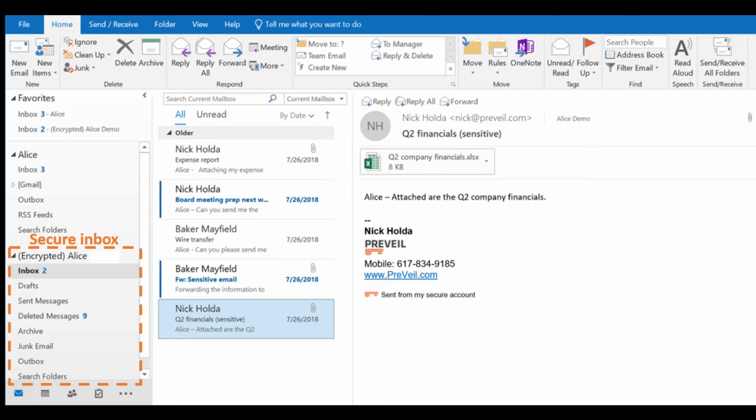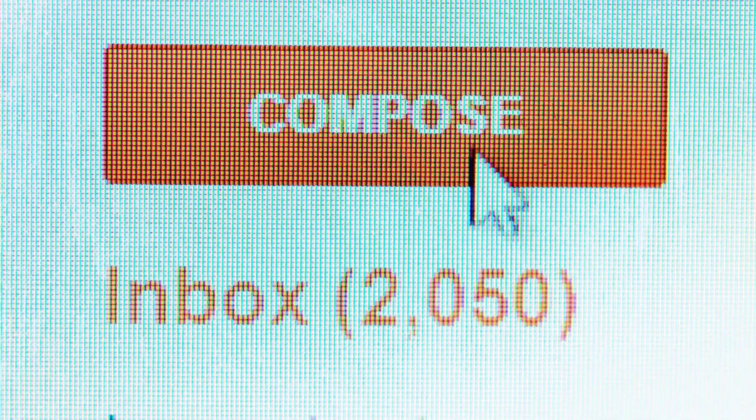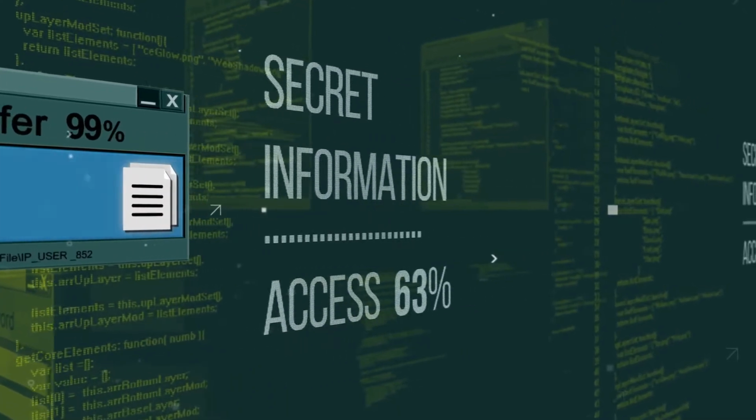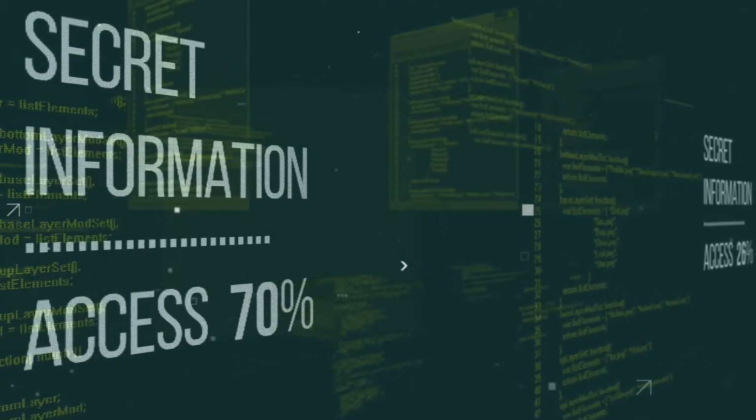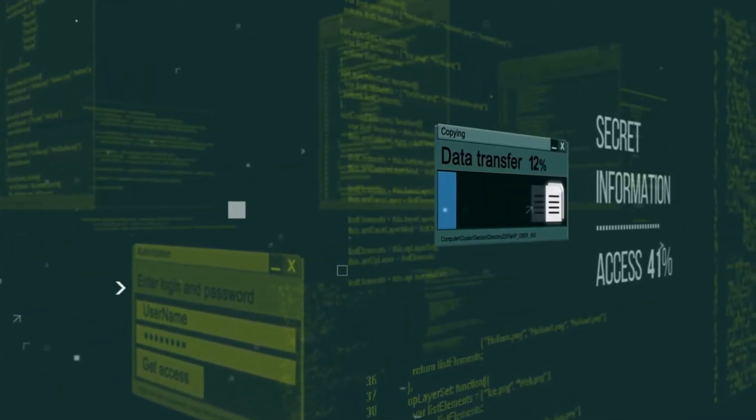However, there's a caveat. Gmail only encrypts emails sent to other Gmail accounts, and Outlook only encrypts emails sent to other Outlook accounts. So, unless all your contacts happen to use the same emailing system, it's better to use an external email encryption device that will work on all platforms.